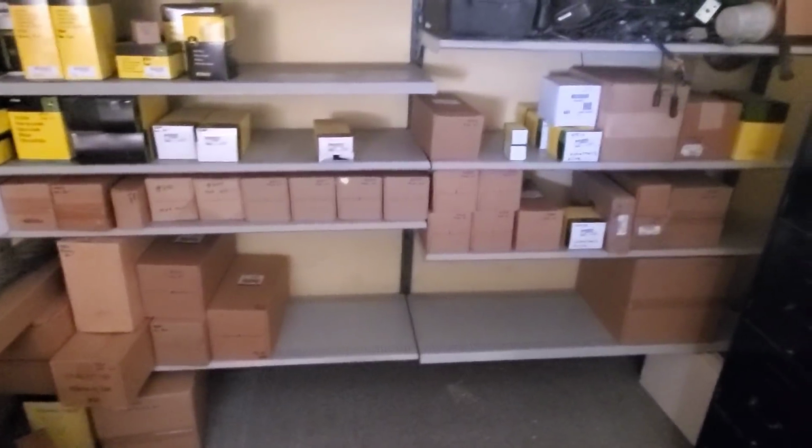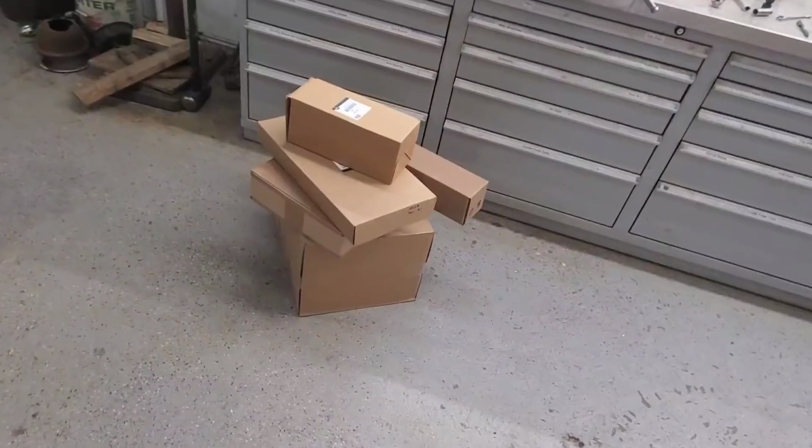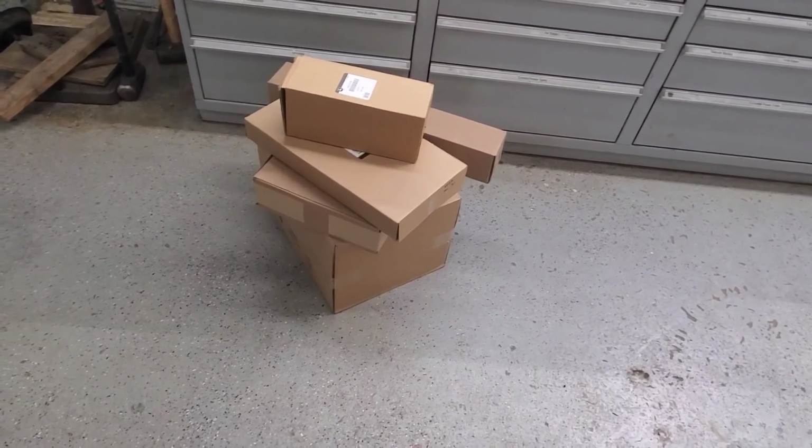Shelves are starting to get a little bare, other than that row of hydraulic filters in the middle there, which we haven't been changing because they weren't due. Good thing John Deere's having their filter sale next month. Well, that's just a little pile.